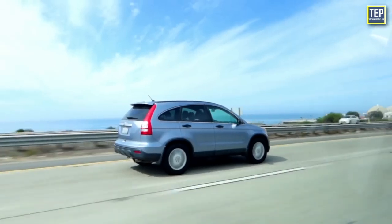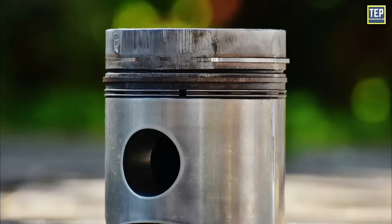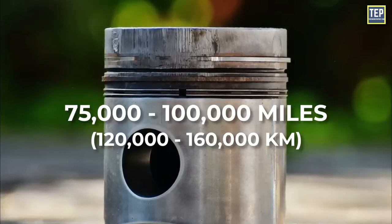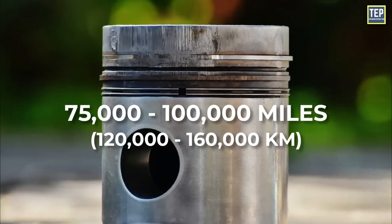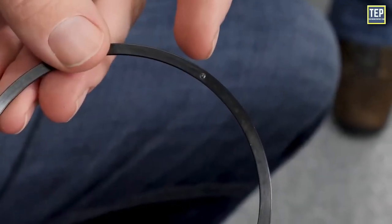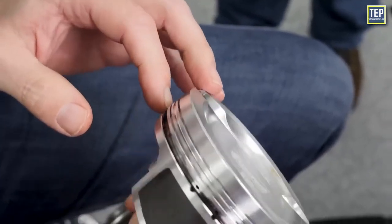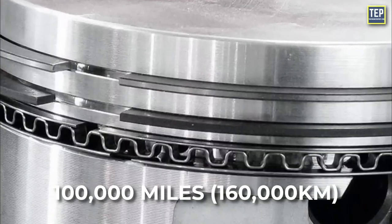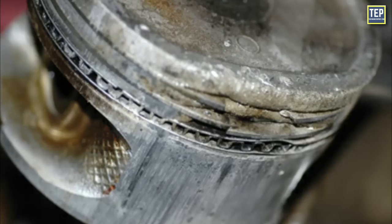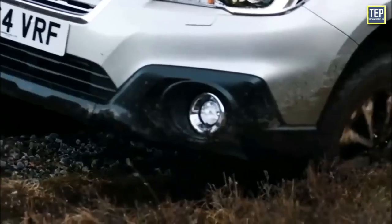In a well-maintained passenger car, driven under normal conditions, piston rings can generally last between 75,000 to 100,000 miles or more before significant wear occurs. However, it's important to note that this is a general estimate, and actual ring life can vary. Some engines might see rings lasting well beyond 100,000 miles with proper care, while others might experience wear earlier, especially if subjected to harsh operating conditions or inadequate maintenance.